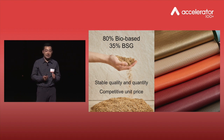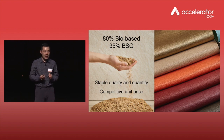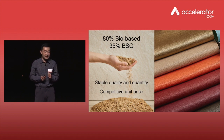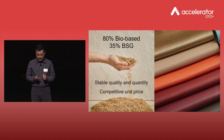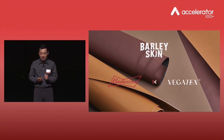Minimizing the environmental impact of the leather industry is their top priority, to provide sustainability and ESG innovation to the future. There is a huge amount of BSG in this market to provide a competitive unit price and stable quantity and quality of the products. We are very excited to work with Vegatex together, and we believe they will make a huge impact on this world. We set up a display with several Vegatex products, and we hope you enjoy that. Thank you.